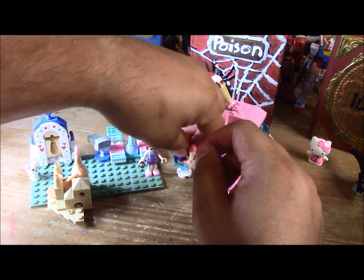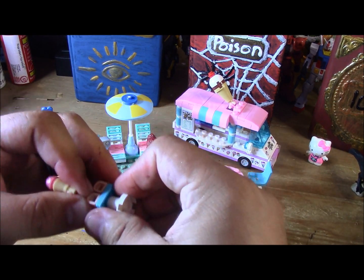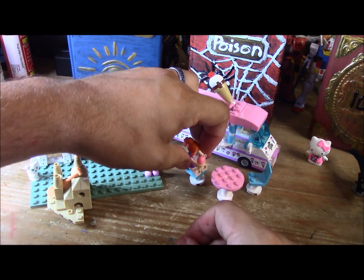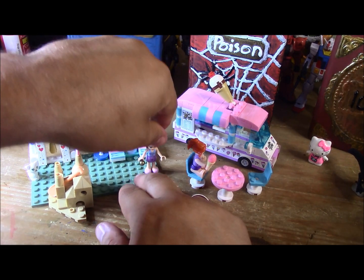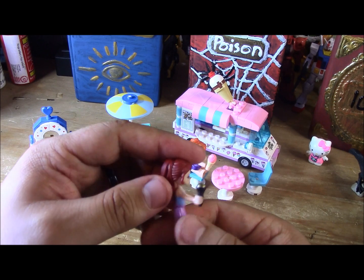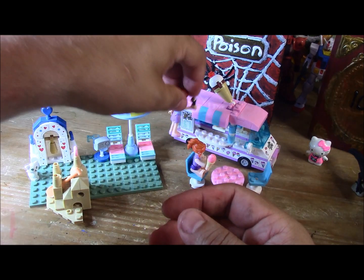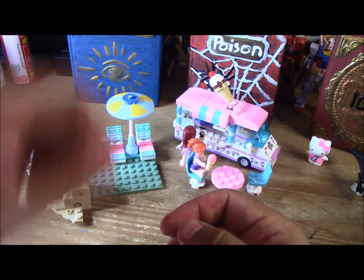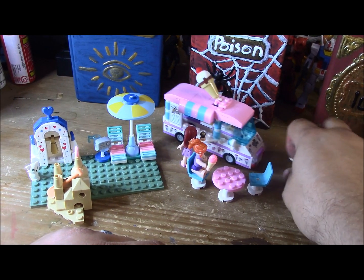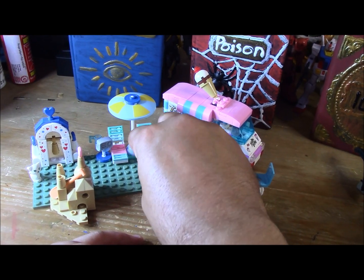Her and her friend. Let's see if I can get her to actually sit down. There we go. I highly doubt this one will be able to sit down, but it's a microphone, but it kind of looks like an ice cream cone, so we'll make it an ice cream cone. There. She's getting one, and then the cat. There we go.